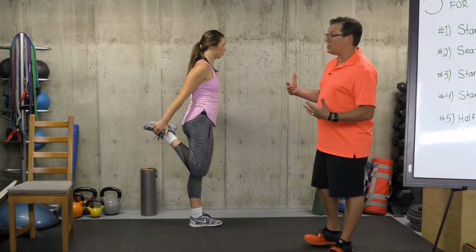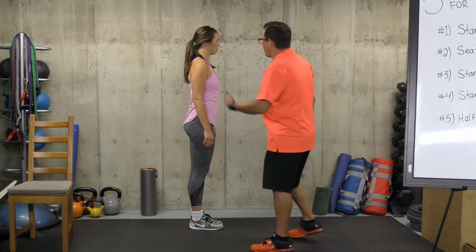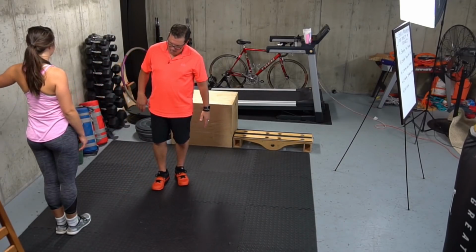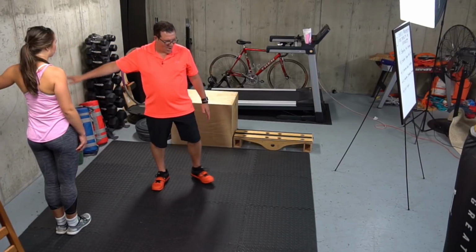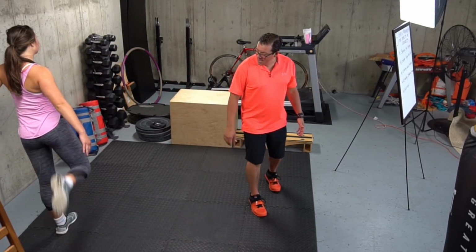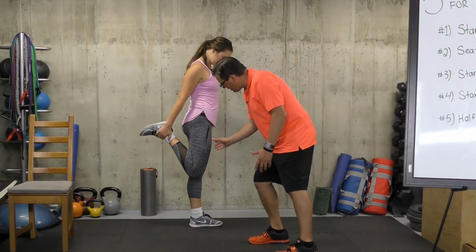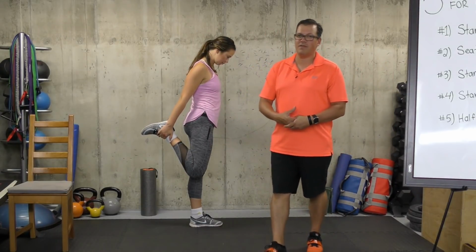Okay, so with this one, how this one's breaking down, you're standing nice and upright, head, shoulders, hips, and legs in a straight line. You're going to put your hand up against the wall in order to remove balance, and then you're bringing the heel towards the seat, and then you're looking for a light stretch in the front of the thigh.